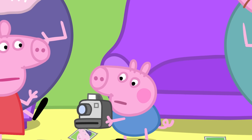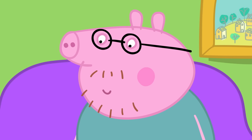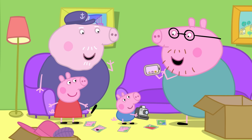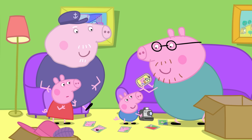Oh dear, it's run out of photo paper. Oh, but I love taking pictures. Why don't we use my phone's camera instead? It can even add filters to a photo. Daddy Pig's phone camera has given George a pretend moustache.